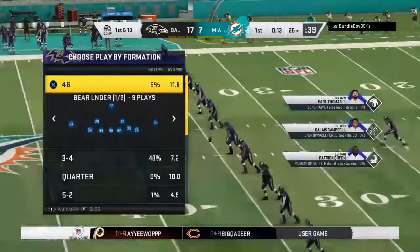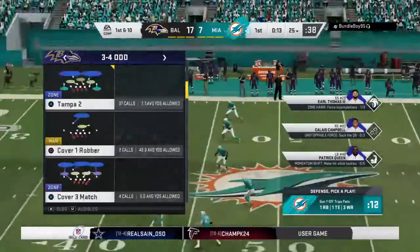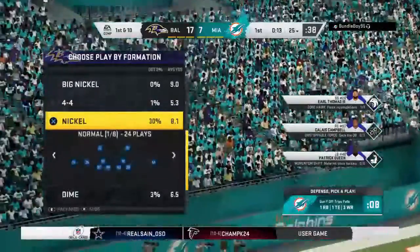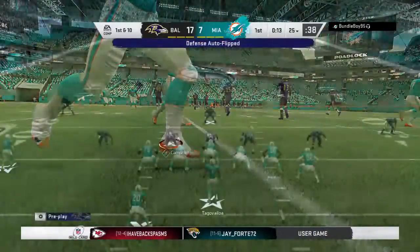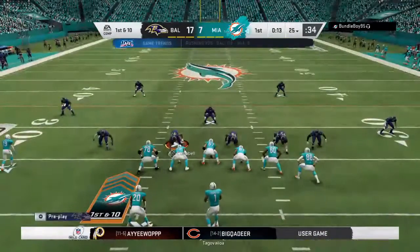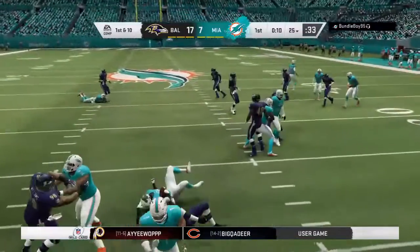And this will not be returnable. It's out of the back of the end zone for a touchback. First down, Miami, as they get set to start the drive. And on that last drive, they went for it on fourth and turned it over. A good job by their defense, though.